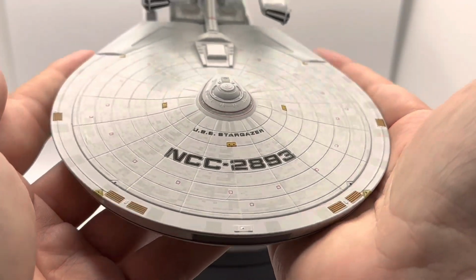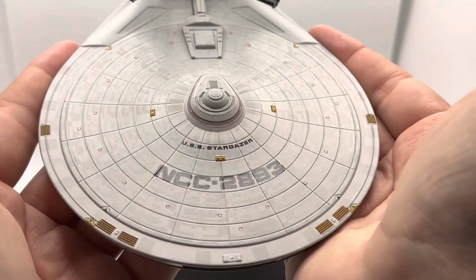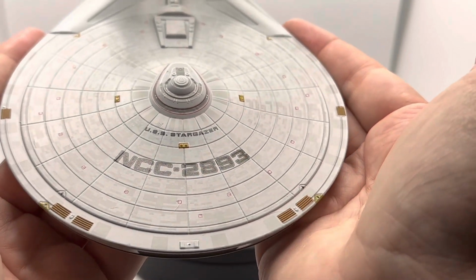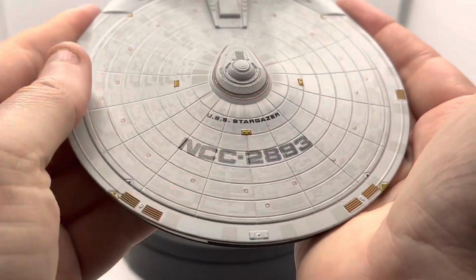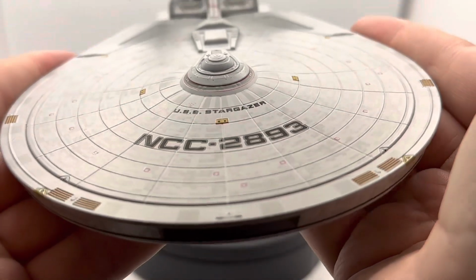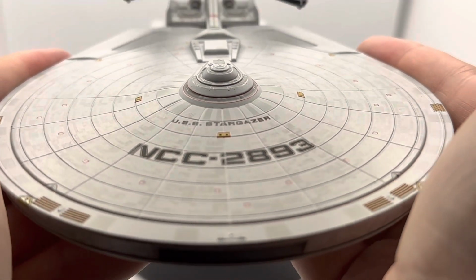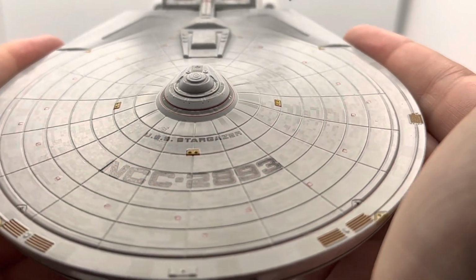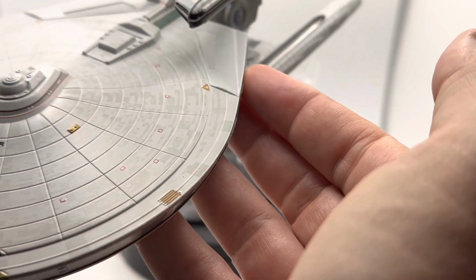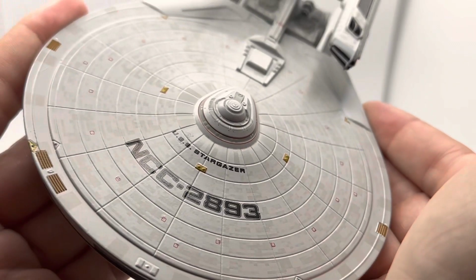Let's start with the saucer section. So you can see all of the lovely tampograph detail there on the saucer section. Some of the paint apps pulling out some of the sections there. You can see the registration there blazoned. The bridge section is very nicely pulled out. You can get in there and have a really good look at the bridge section. You can see those sort of bronzy golden panels around the edges, some of the phaser arrays on the front there.